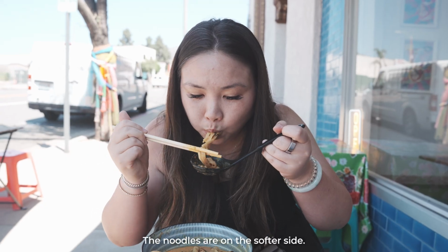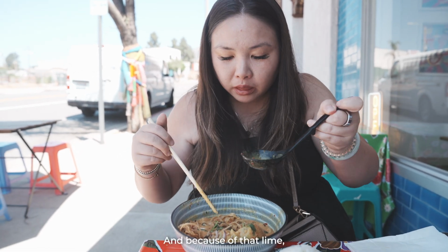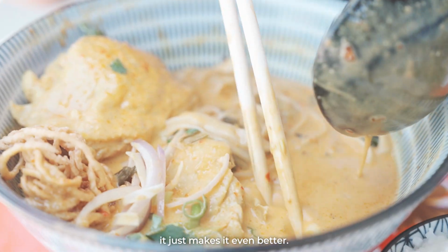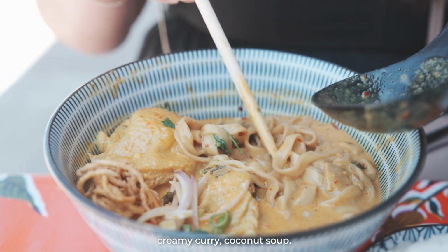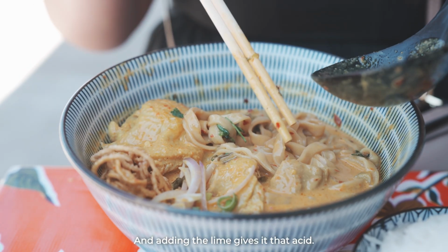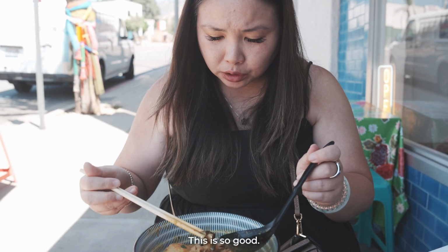The noodles on the softer side. The real star to me is this soup right here. And because of that lime, it just makes it even better. So it's a creamy soup, creamy curry, coconut soup, and adding the lime gives it that acid. Let's see how this chicken is. Oh, so tender. This is so good.